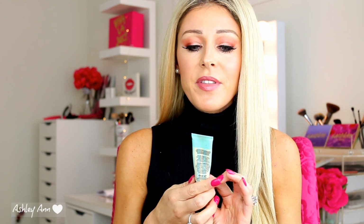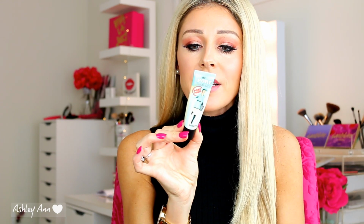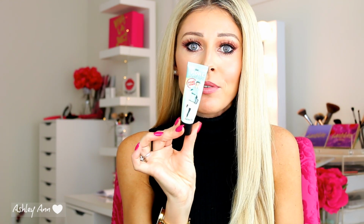I absolutely love this primer, and this is actually pretty empty, so I do plan on picking up a new one during the sale, but this is Benefit's The POREfessional Primer. Now, I know they have a few different variations of this. This is just the regular one. I absolutely love it, and a little bit of this goes a long way.